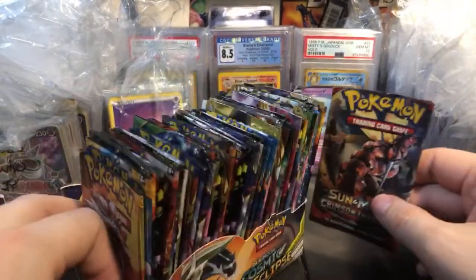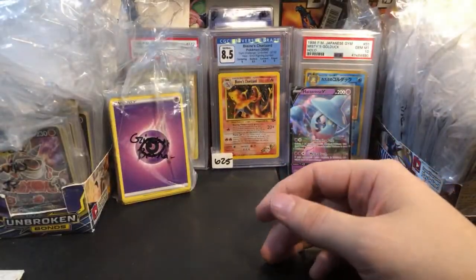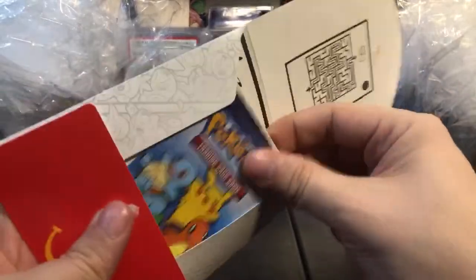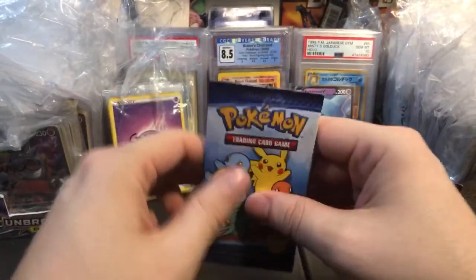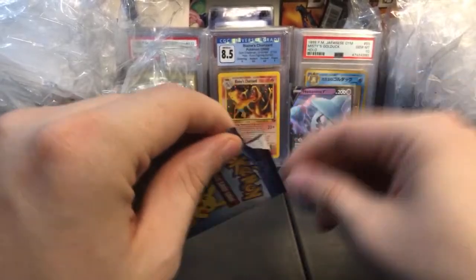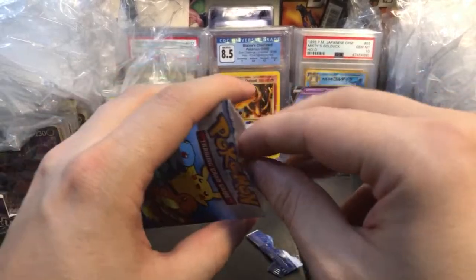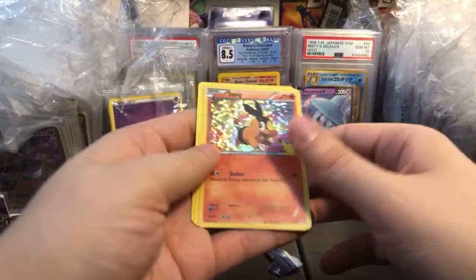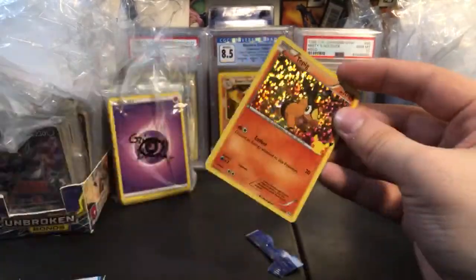Hey, Mr. I have a book box and a bag. Sounds good, Mr. Alex. I don't care if it's first edition. What? Me. Oops. So funny that those can be open that way. Flip it around. We got Tepig, Trico, Tepig, and Oshawott.